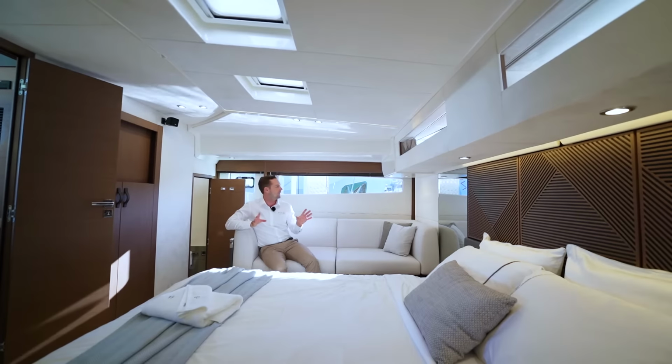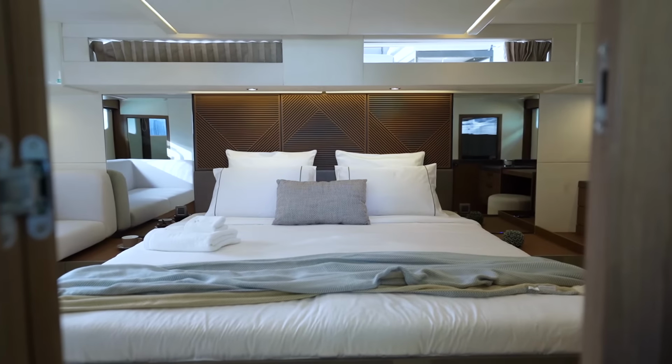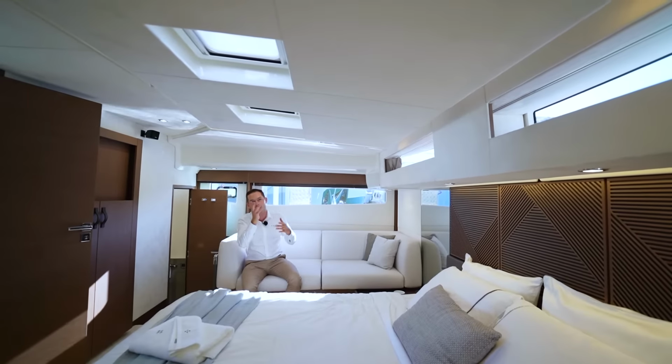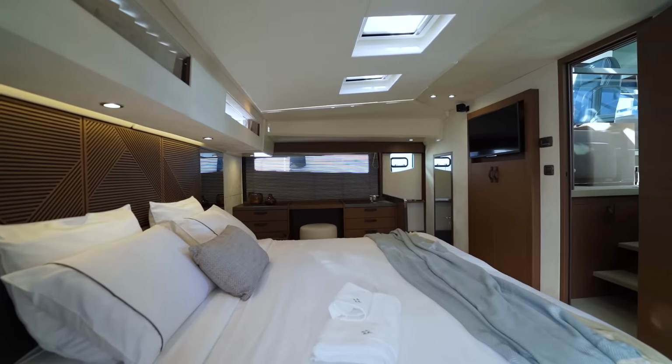Sitting here, it really strikes me there's a lot of light coming in here. I mentioned the side windows in the hull, another window just a bit further aft, forward windows as well, looking forward, and also roof skylights. Obviously opening as well with fly screens and block-out blinds. There is a lot of natural light. We could turn all the lights off in here and it would look just as stunning.